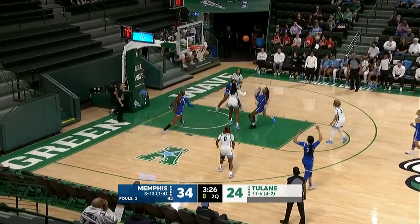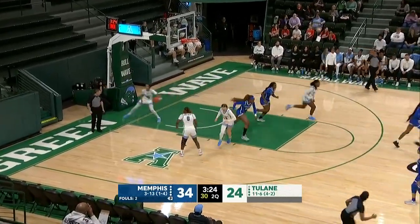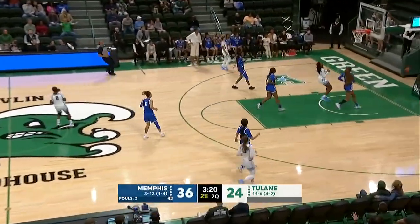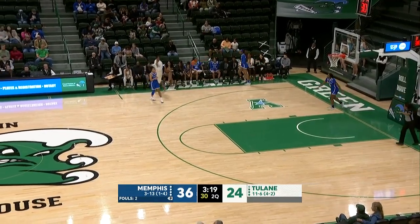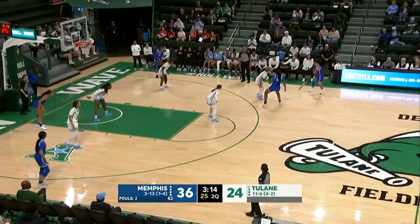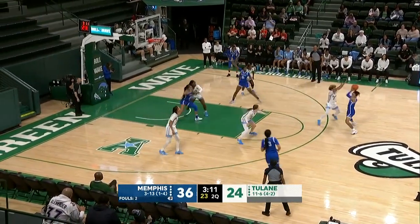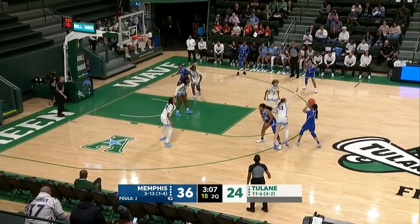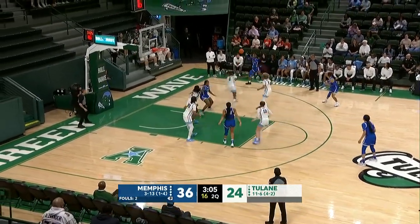Bowler off the bounce. Her floater is in. Tilly Bowler, grad transfer from Jackson State. Stop her anywhere because she can score at all 3 levels, and she provides so much for this Memphis team. They needed a scorer, and they went out and got one. She's already scored 20 or more points 7 times this year. On track to be the 3rd in the last decade to have 10 20-point games in the season.